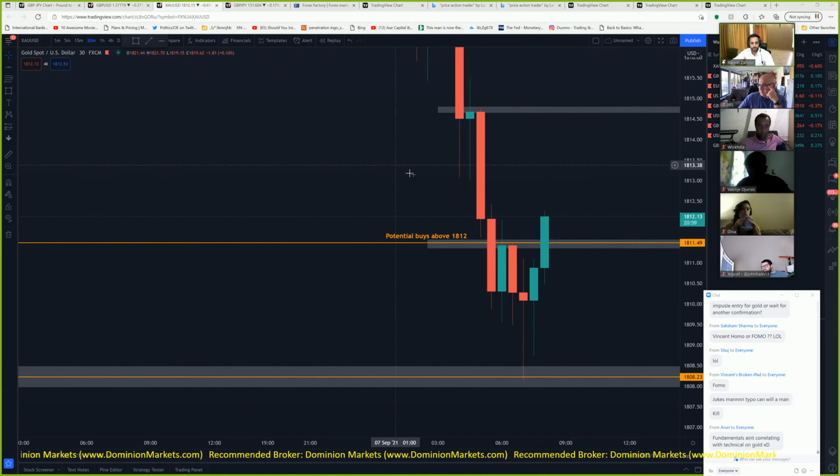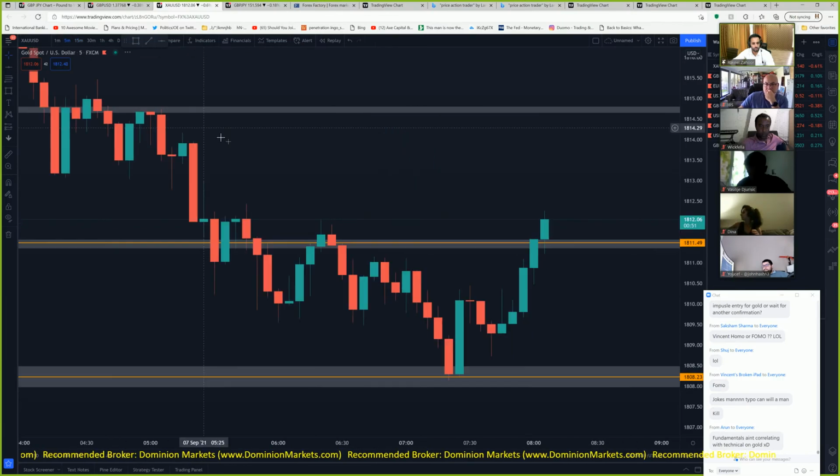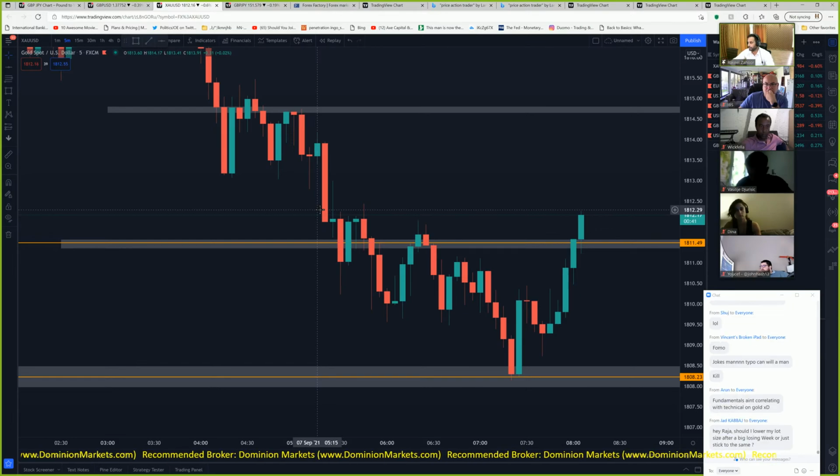All right, what's going on over here? We're breaking above 1812. Impulse entry. No. There's this rejection area to the left-hand side. I'd rather wait for at least the 15-minute candle to close.